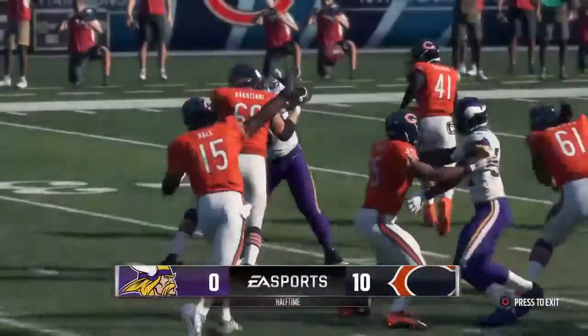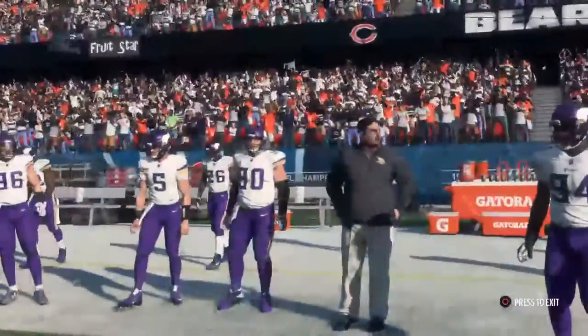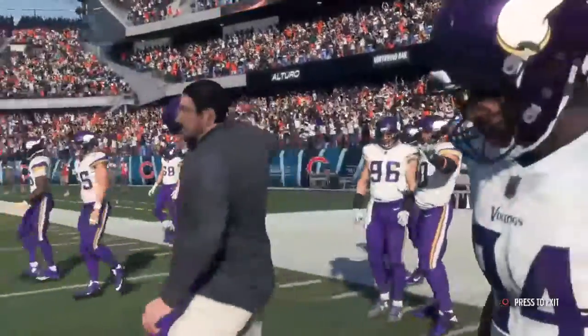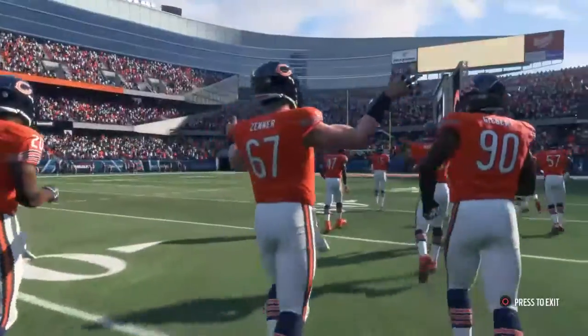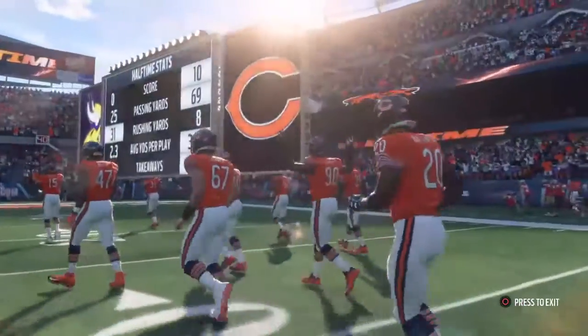So we come upon halftime here at Soldier Field with the Bears out in front. As we'll send you down to Orlando as we check in with Larry Ridley and our EA Sports Halftime Report. Larry? All right, here we go. Let's take a look at some of the highlights from the first half.